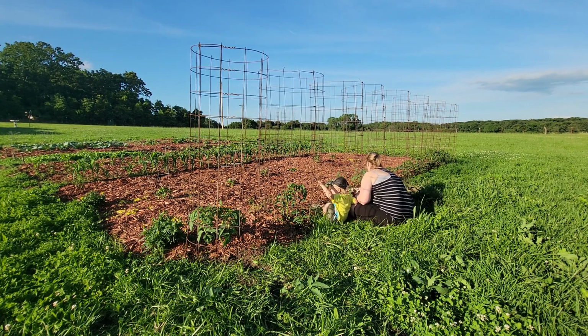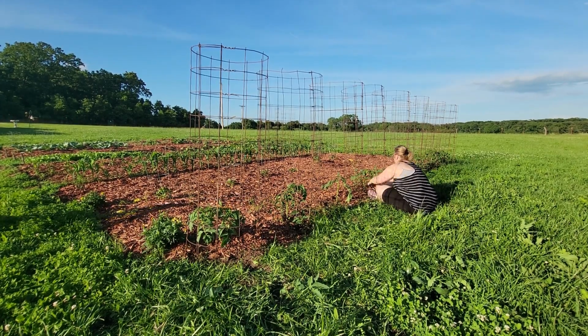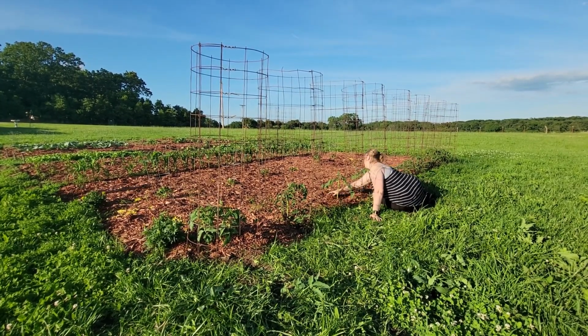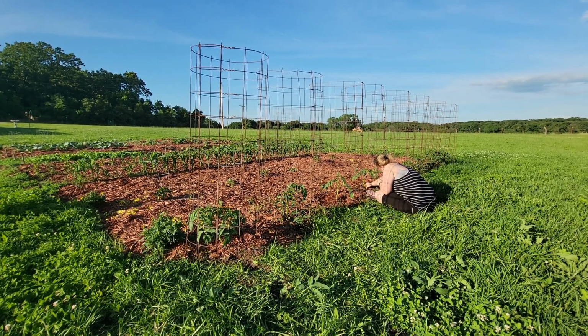You can see my children are destroying things. It's fine. Anyways, I'm weeding, trying to spread a little bit of mulch in hopes that it'll keep some of the weeds at bay. And yeah, just tending to the garden.